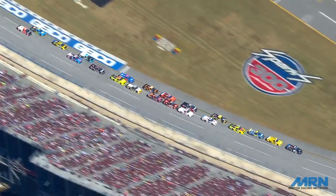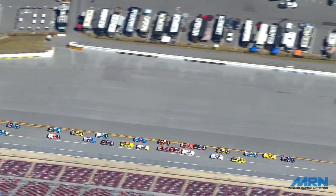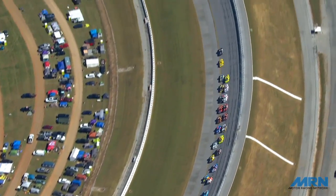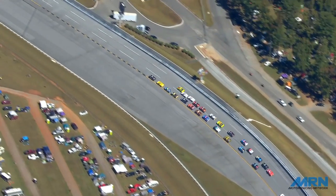Behind Zane Smith and John Hunter Nemechek. Although, as I say that, he'll bust a move. He'll go from the bottom of the racetrack to lead lane number 2. Matt Crafton to the high line. We'll put him in a side-by-side battle now with Carson Hocevar for position number 3. Hocevar by a door, though. He's got drafting help from Jordan Anderson.